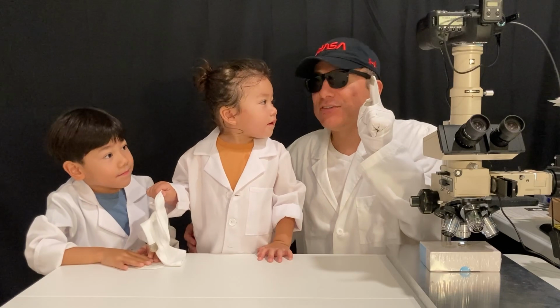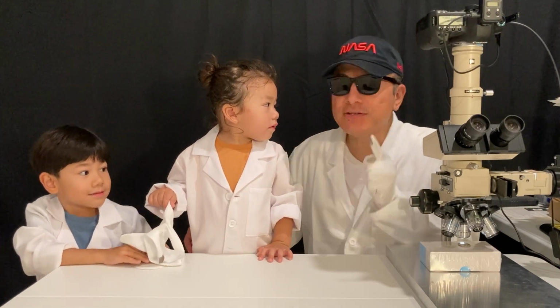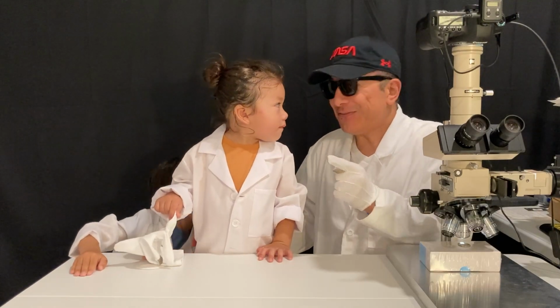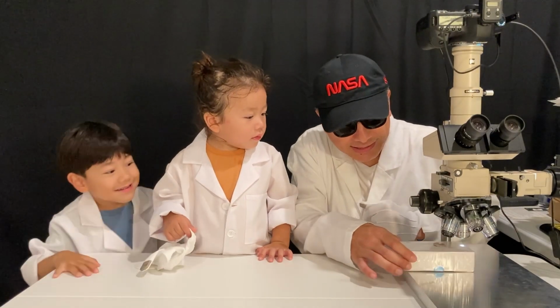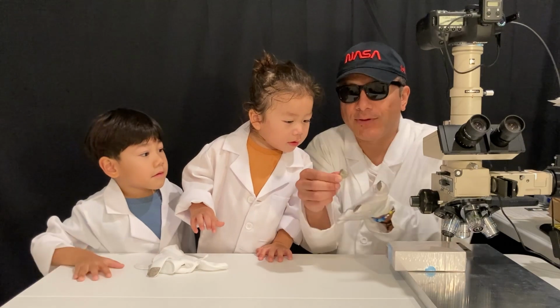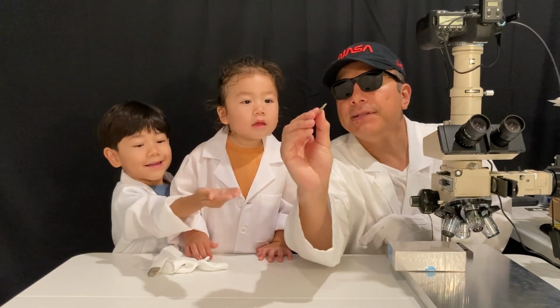Today, we have something so special, it's been waiting for us for hundreds of millions of years. Do you know what it is? It's a fossil! That's right! Today, we have an Ammonite fossil. Check that out right here. You see that? Little iridescent Ammonite.